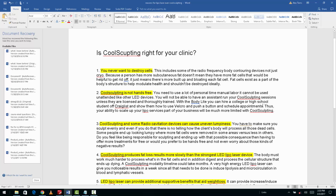Your session time will last 10 to 15 minutes. That's if you're just doing the actual lipolysis or LED session, of course. Generally, you're going to want to put them on a whole body vibration energy machine afterwards, which could tack on another 10 minutes, FYI. Anyways, bottom line, super easy to do. All those devices are over-the-counter, so super safe. You don't have to worry about any legal issues having somebody like that do the sessions.